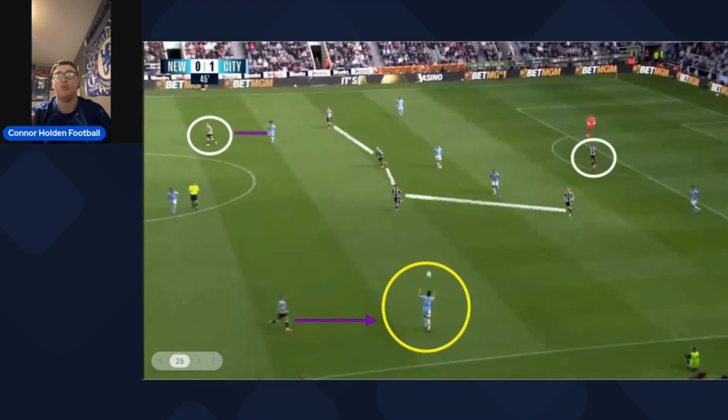And another reason why I would start Lavia and Caicedo in this game, because 1, they were excellent. 2, I think we need the physicality to deal with a midfield 3 of Tonali, Joelinton and Guimaraes. And I think it's just worth sticking with that and trying to exploit this sort of outball with someone like Cucurella or even Gusto at left back.